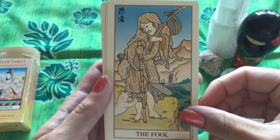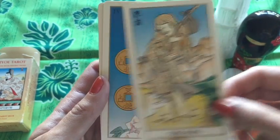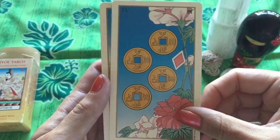It's so simple, yet not simple, if that makes any sense whatsoever.